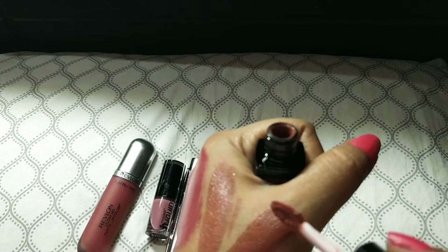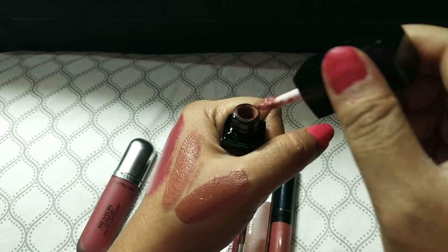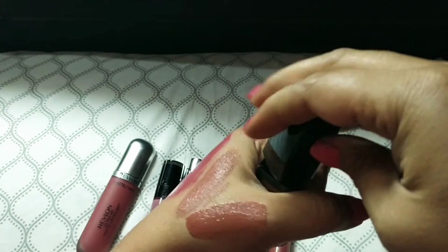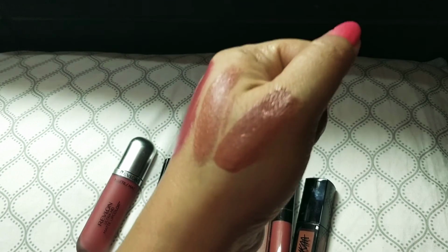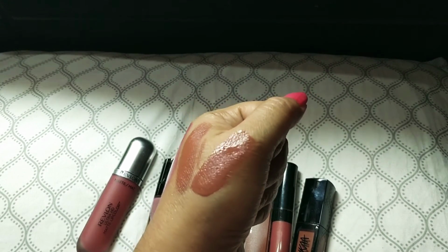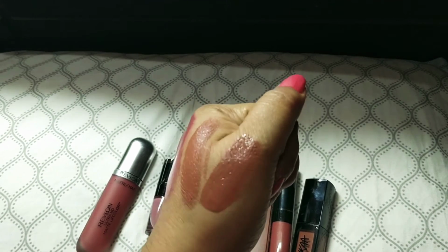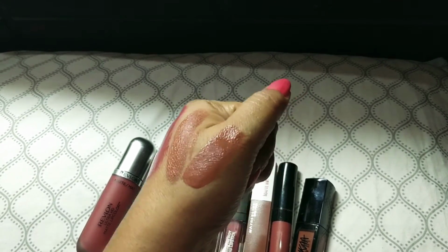And this is a very, very thin formula, but it is pretty good, the coverage, and it does dry down matte. It does dry your lips a little. So this is what it looks like.